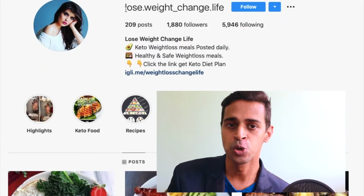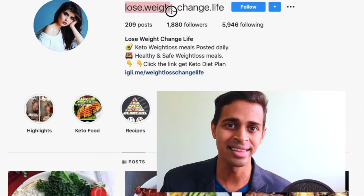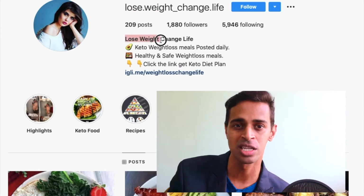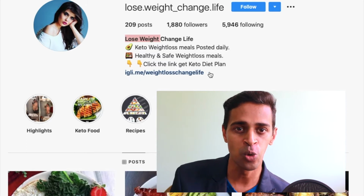So what you need to do is add these particular keywords, lose weight, if you are working in this particular niche, to your username so that Instagram identifies you quickly and then shows your profile on the top when anybody is searching for this particular keyword. Also, it is highly recommended that you include these keywords in the bio section as well as in the posts which you will be publishing later.